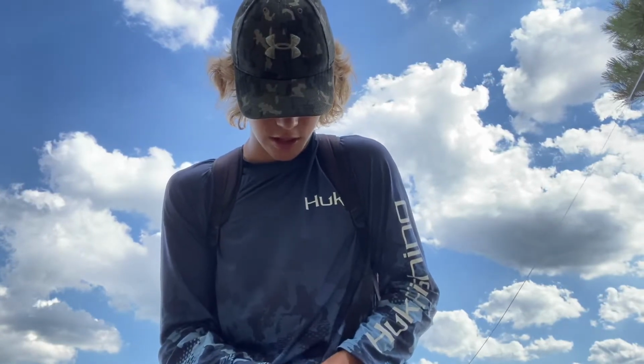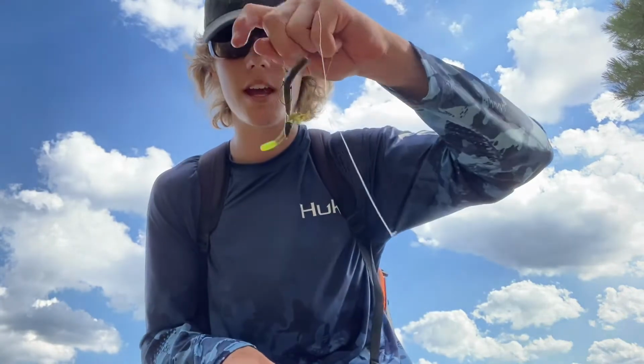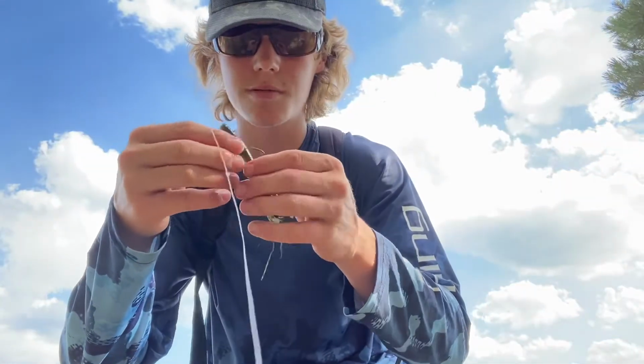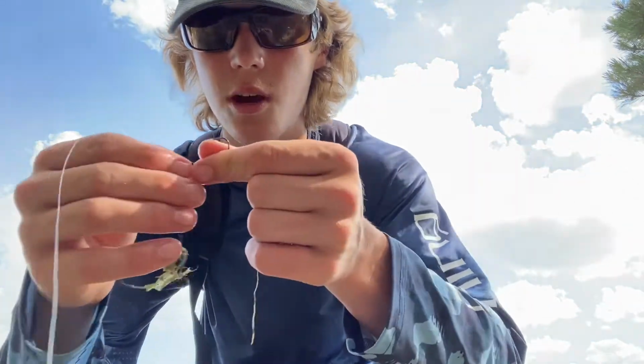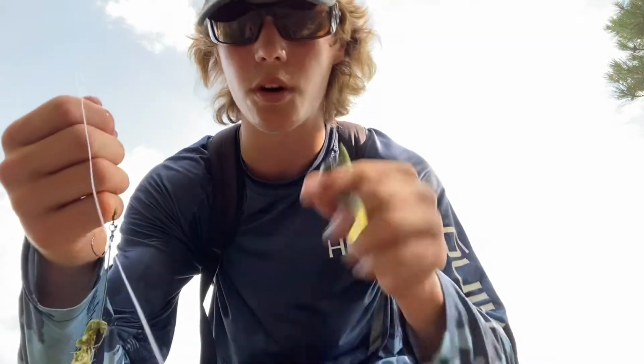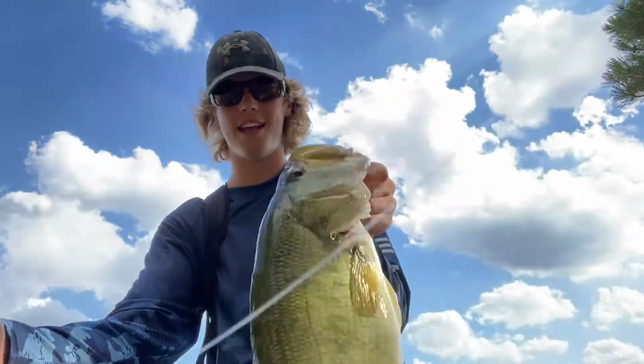He's hooked nice. It's a Tokyo rig, so they kind of experimented with this bait for some smallmouths, not for any largemouths yet. Basically, it's a Tokyo rig with a Nico hook, and it's essentially like a drop shot, and it's been working really well so far, as you can tell.